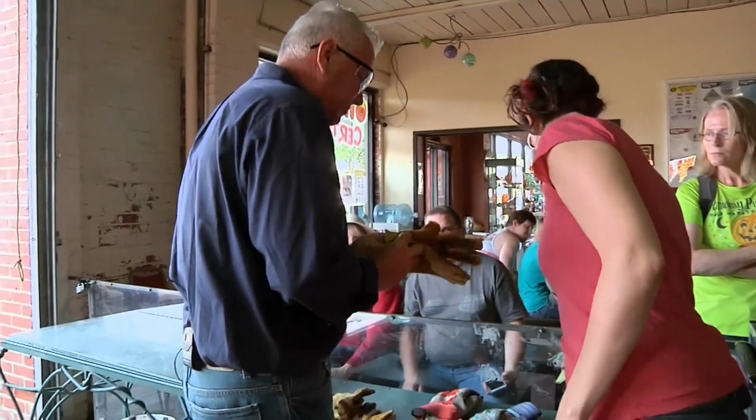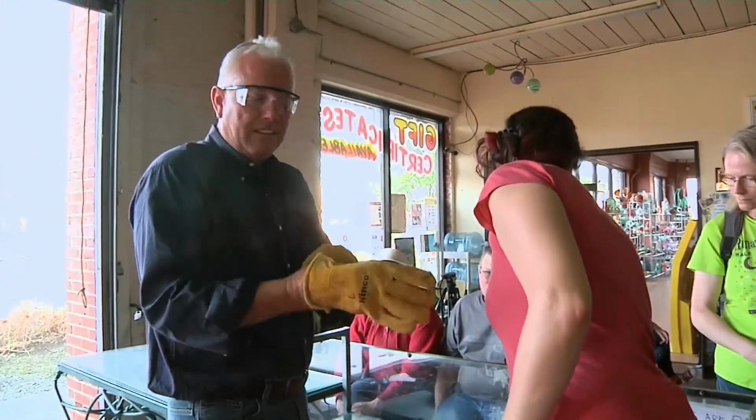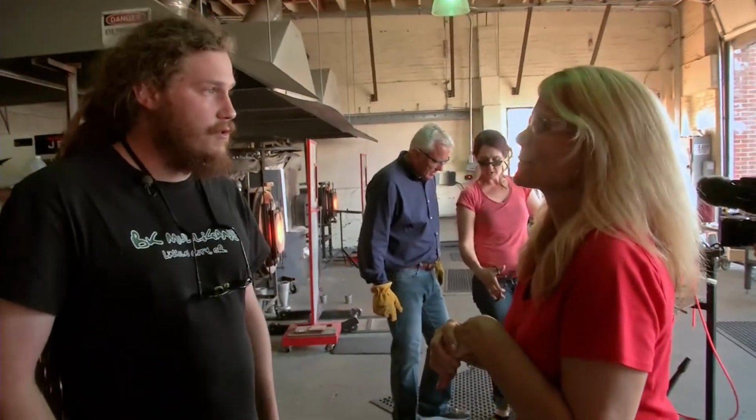So we proceeded to split up. Kelly was going to help me make a paperweight. I'm just some pretty nice gloves. I might try to slip these in my pocket on the way out. And Andrew would be my glass guru to help make a big bowl. Something neutral so I could put it in any room.